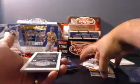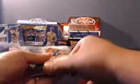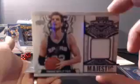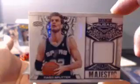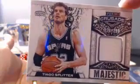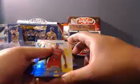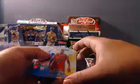We got our San Antonio Spurs pickup, that's going to go to Kevin, W-I-L. That's going to be our relic. So we got the relic coming out, the Thiago Splitter, going out to Kevin, W-I-L. All right. Man, let's flip him over. Here we go. Rick Mahorn going out to Detroit. That's going to be a Steven pickup. Steven, L-O-P.